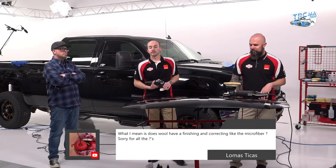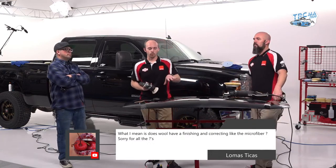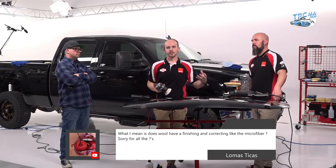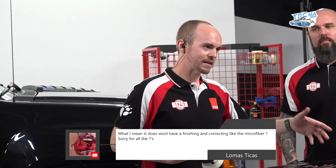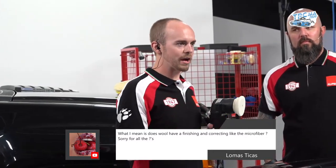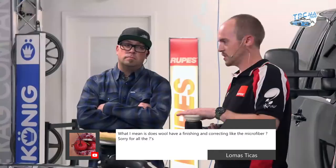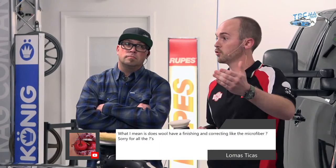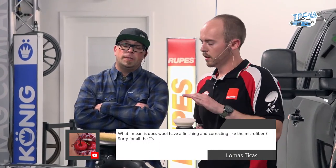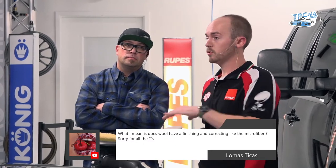I'll let you go. Yeah, so I think it goes back to what we just talked about when it comes to actual pad material. You have to think about what the paint is seeing. Wool is going to be a less aggressive pad material because of that scraping action. If you really think about it, it's kind of contradictory. We're so used to using microfiber towels and thinking that's a really gentle thing, but in reality, when we take that same material and put it on a pad, it increases the aggressiveness by quite a bit. So overall, if you're looking for more cut, go for the microfiber. If you're looking for a better finish, go for the wool.